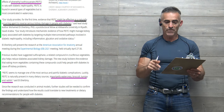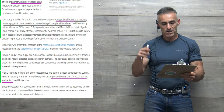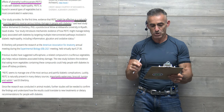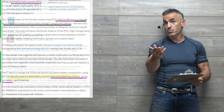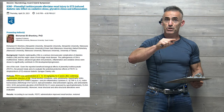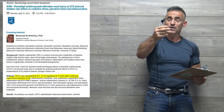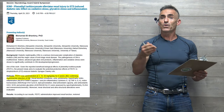The new study bolsters evidence that eating more vegetables containing these compounds could help people with diabetes to stave off kidney problems. The phenethyl isothiocyanate seems to manage one of the most serious and painful diabetic complications. Luckily, again, I'll go by the acronym, PEITC is naturally present in many dietary sources. Importantly, watercress, broccoli, turnips, and radish. So here you have, for example, broccoli that could be very high as well in phenethyl isothiocyanate, as well as the sulforaphane. So you see that one-two punch there of that food combination, which in this case may help, at least in the animal model did, reverse diabetes-related kidney damage. Now, as for the other types of kidney damage, I don't know. But as far as the outcome here, pretty cool.